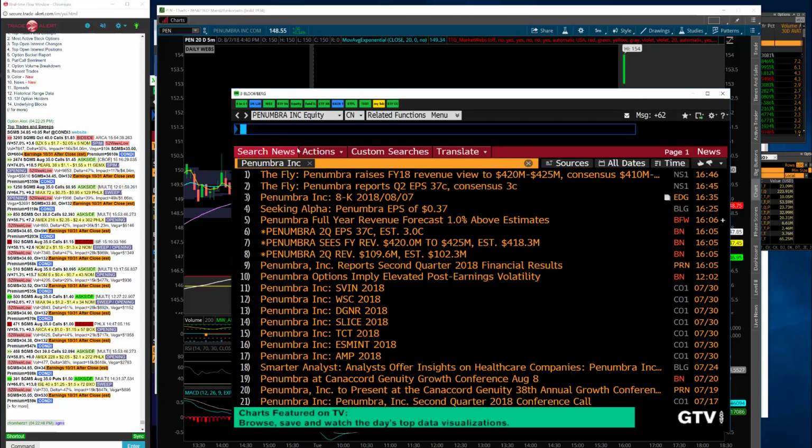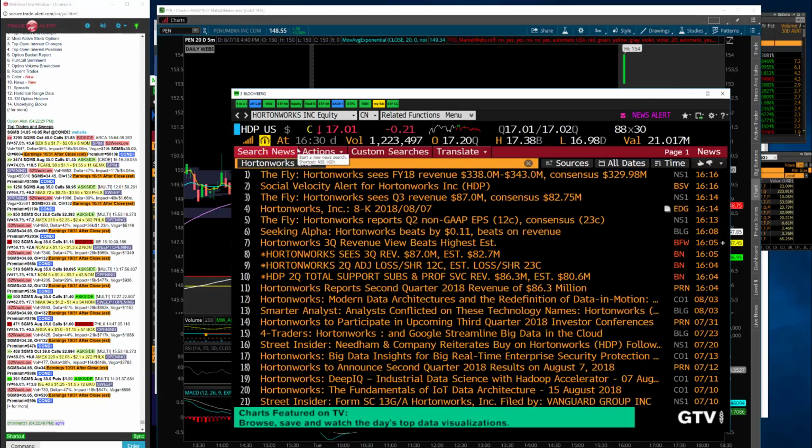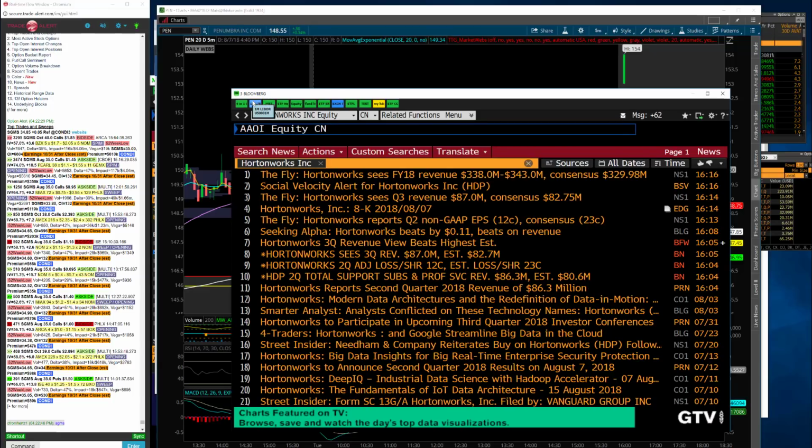A couple other names that I'll just share with you. I know there's a ton. I could go over this for 15 minutes, and I don't want to make a 15-minute video, because I want to talk about strategy for the day and the option flow. But HDP had good numbers, not great numbers, but beat on the top line, the bottom line, and the guidance was strong. And then AAOI, like I said, there's about 15 more names.